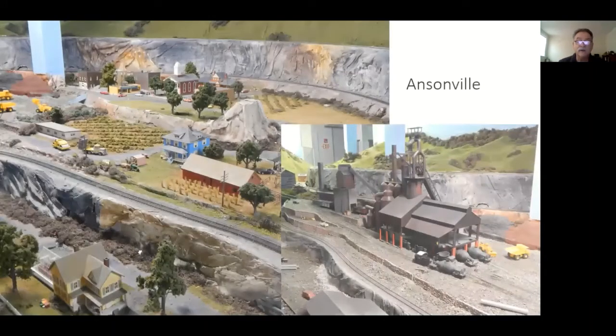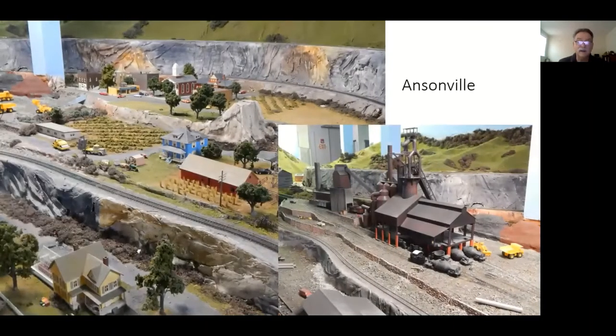And then a little further down is the town of Ansonville with a steel mill. The little engine that's in the front of the mill is one that people can operate, a pair of push buttons, let it go back and forth.